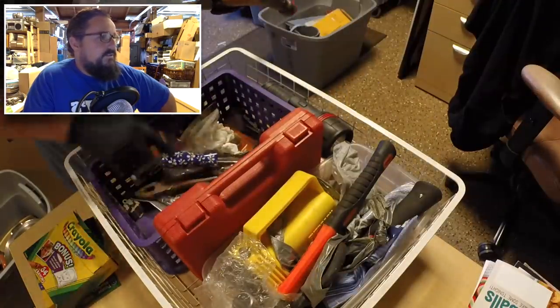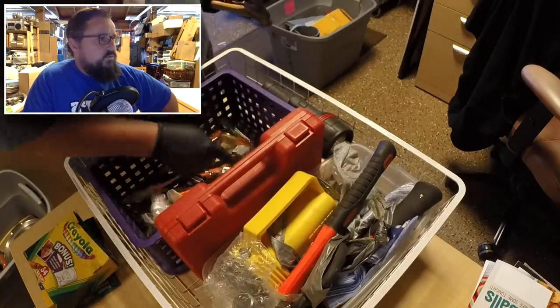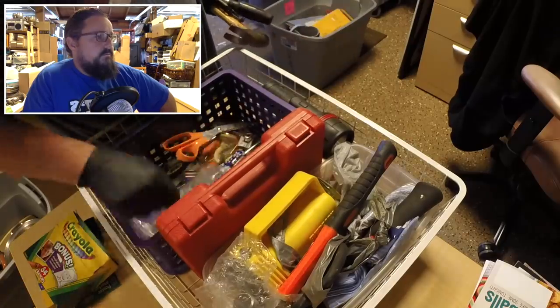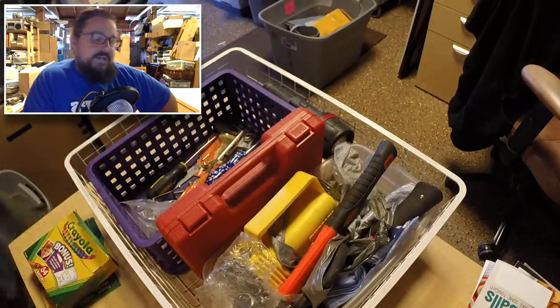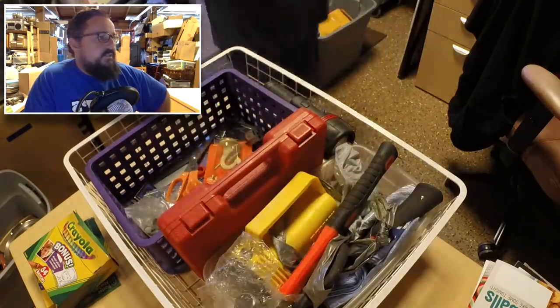Crayons. You see the crayons right there. Probably my kids got a hold of those. Here's a little wire basket full of tools. And that red box right there, we'll show you a little bit more of that in a few. That's a set of Mac tools, just like drill bits and things. That was some decent money. That was a good find.